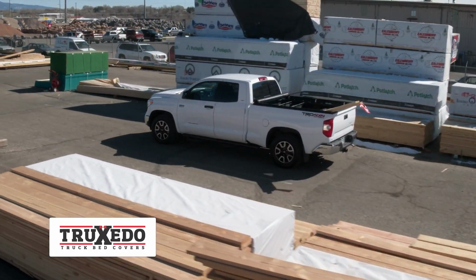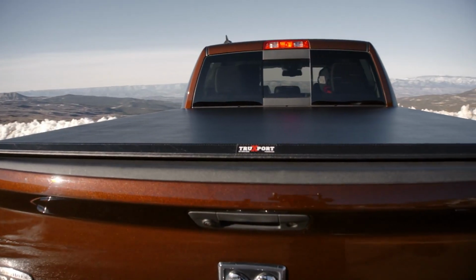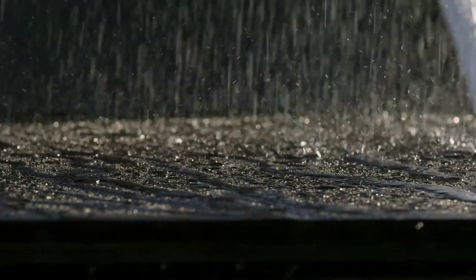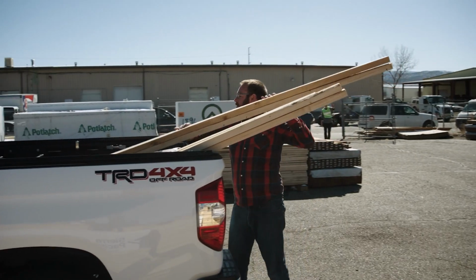Number 4. TruXedo TruXport. This soft roll-up tonneau cover from TruXedo is undoubtedly a top-quality product at a very affordable price. It is made with leather grain black material, making it durable enough to withstand harsh weather elements. With this top-mount design, it can sit 1.5 inches above your vehicle's truck bed. Also, the cross tubes on the cover are straight, thereby providing a smooth flat look when it is closed.